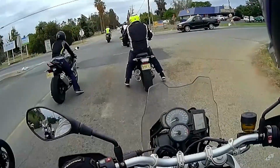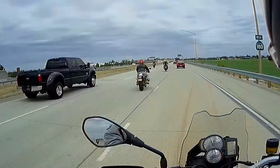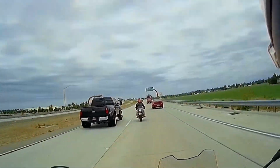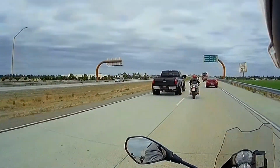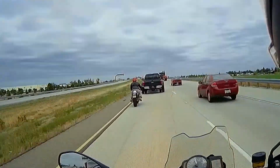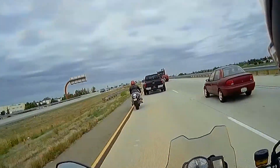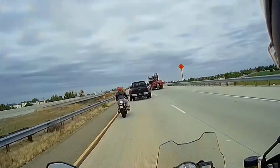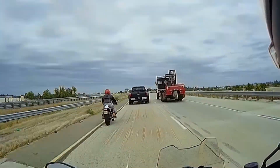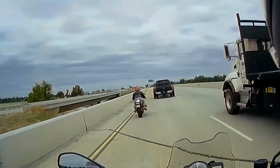Okay, we're up to speed now on the freeway. And, doggone it, a lot more wind buffeting on this thing than there ever was on that R9T. But once again, we got a bunch of air protection for the bike, which is not adding to the experience that I had on the R9T. A little more traffic than we had before, so that's going to cause a little more of the air issues.